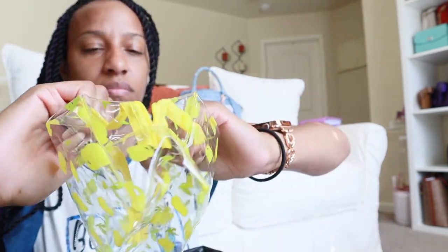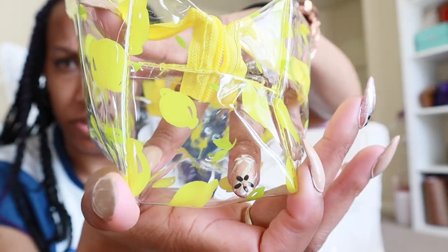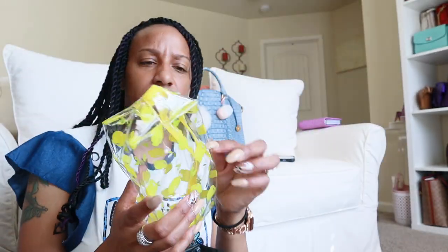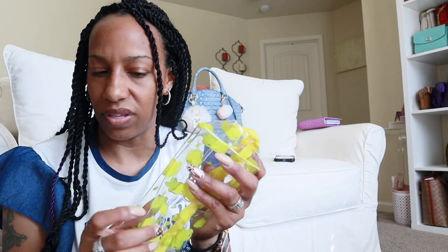So I'm trying to pump it up a little bit so you can see. It's the usual 2-inch wide bottom from here to here. And then it does have a yellow zipper track, and essentially just a clear PVC pouch with lemons all over it. So another great option as a catch-all if I want to use this, or if I want to use the Tom and Jerry, I definitely could.